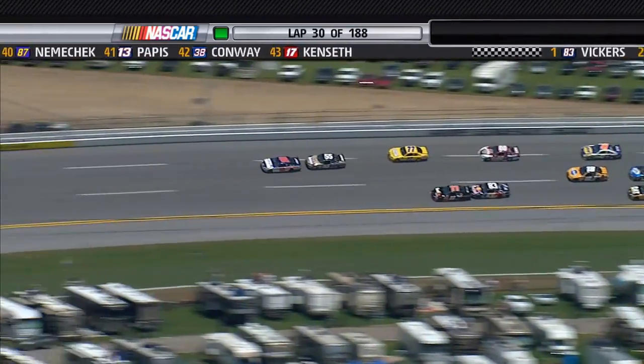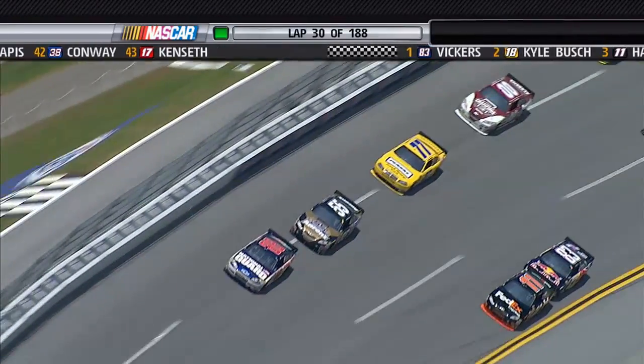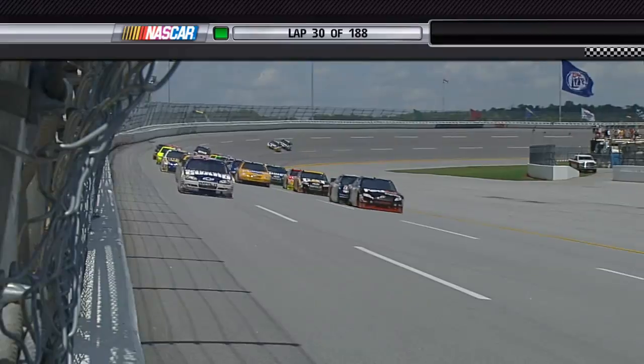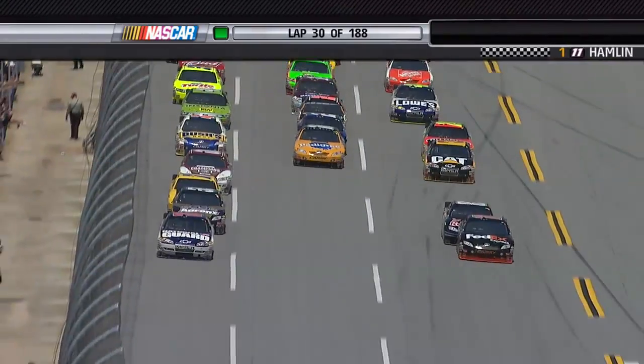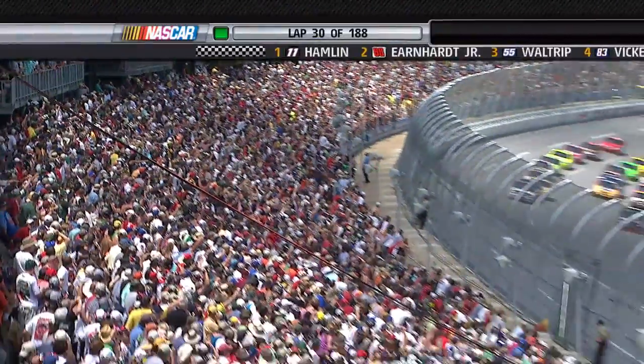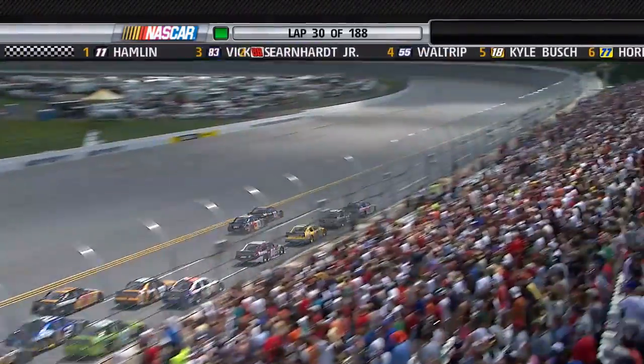And that's a pretty familiar sight right there, Waltrip pushing an Earnhardt. We saw that way back in the early 2000s. Yeah, instead of 88 and 55, just think of the 8 and the 15 when those two drivers were teammates at DEI. They may not lead this lap, though. Here comes Hamlin on the bottom, Junior on the top. Whoa, too close to call.